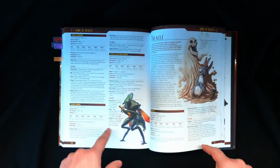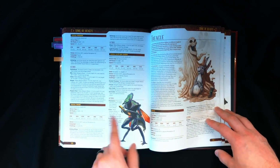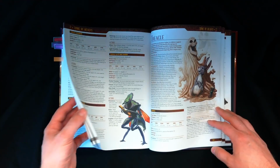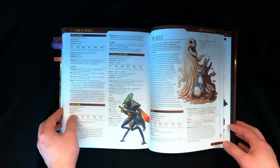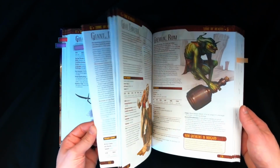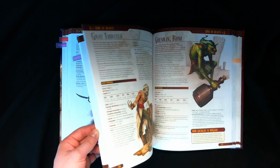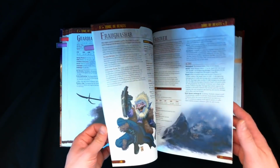Kobold Press launched this book via Kickstarter a few years ago, and that Kickstarter was wildly successful. I picked mine up shortly after on the retail market. Now, like I said, this has been out for a few years, and actually Kobold Press is about to launch a second tome of foes called the Creature Codex that's going to come out October 9th. So if you already have this one, the good news is there's a new one coming out soon. But if you haven't heard of this, I think this is definitely the place to start.